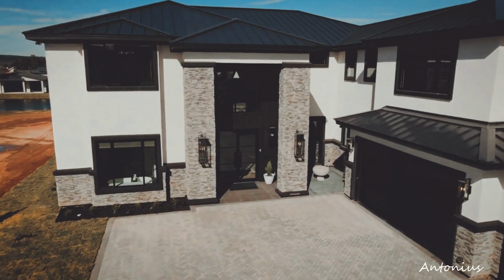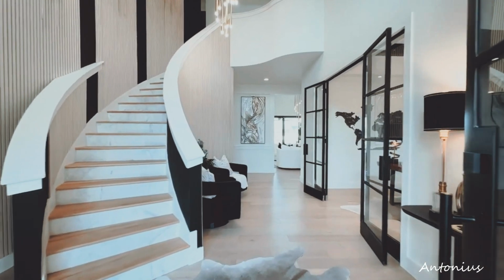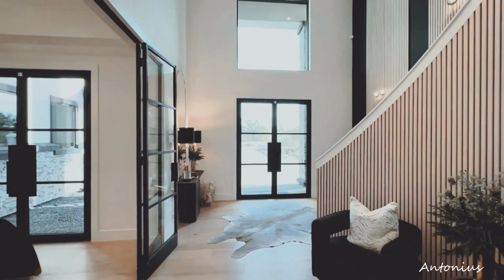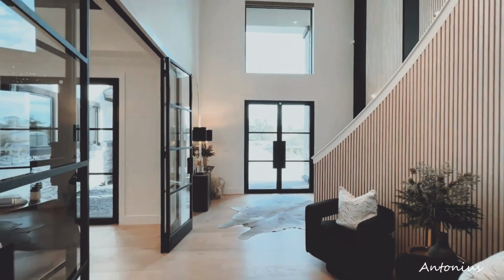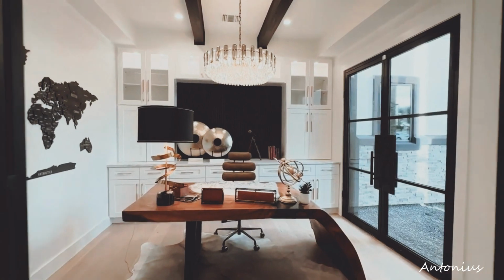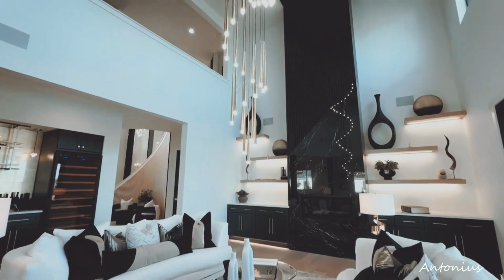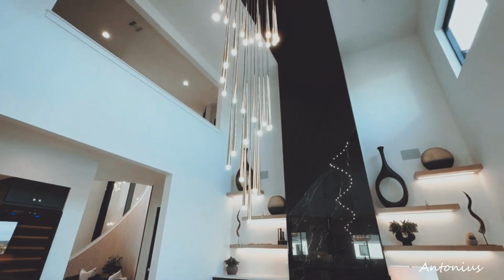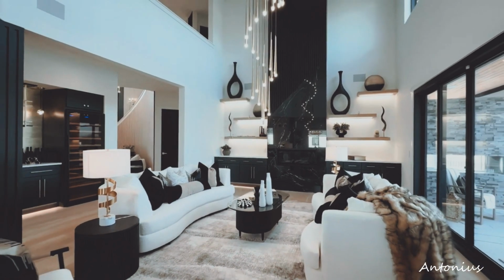Inside, the home boasts an open concept floor plan that maximizes space and natural light. High ceilings and large windows contribute to an airy ambiance, creating an inviting atmosphere throughout the living spaces. The interior design features the latest in modern finishes, showcasing a commitment to quality and contemporary aesthetics.